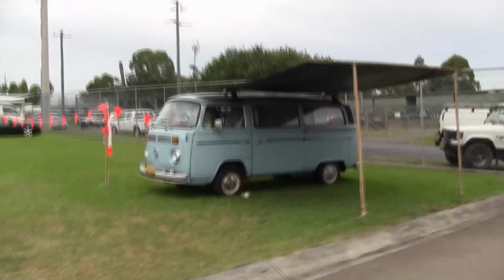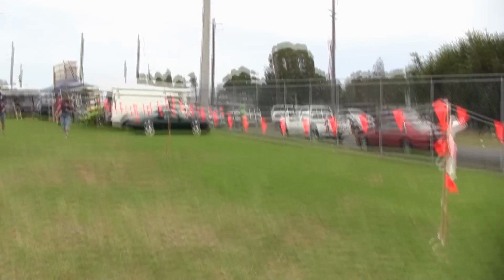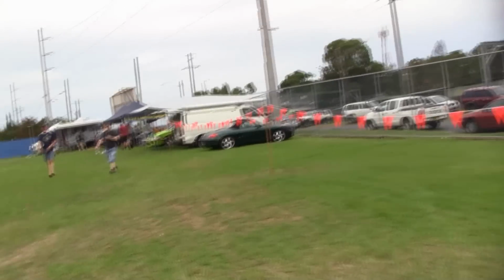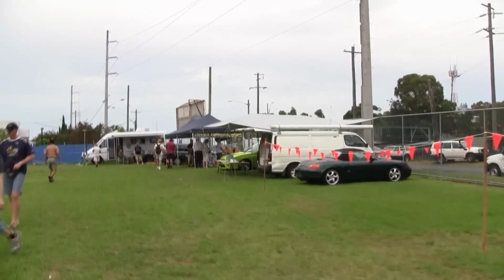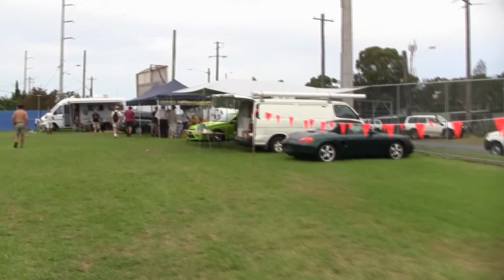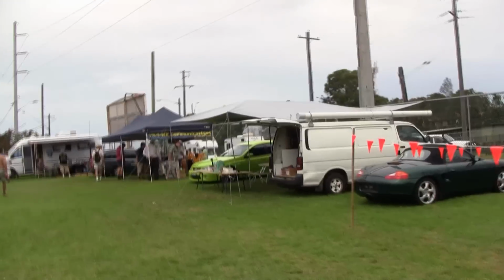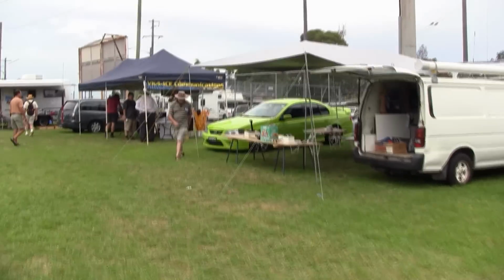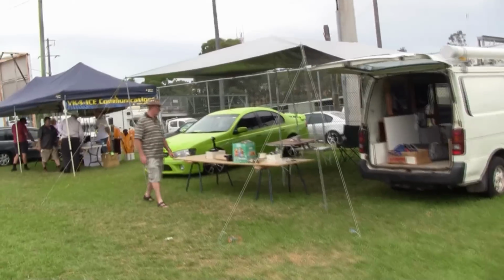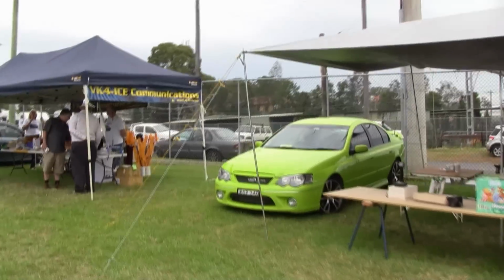People still coming in, oddly enough. Costs $12 entry this year. It's not too bad. The car park was actually full when I got here, so I think the turnout this year might have been a bit better than last year. In previous years it had dwindled a little bit, but it looks like it's right back up again, which is a good thing. It'd be a terrible thing if this hobby faded as people obviously pass on as they get older.